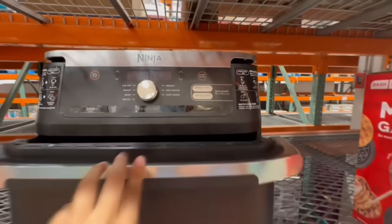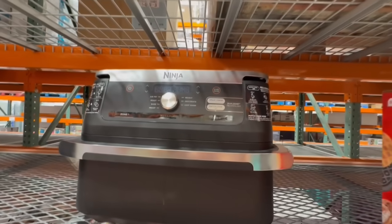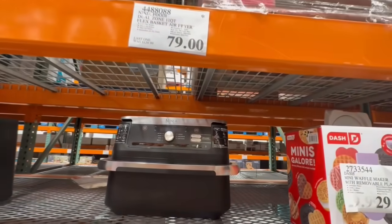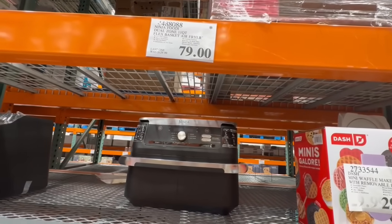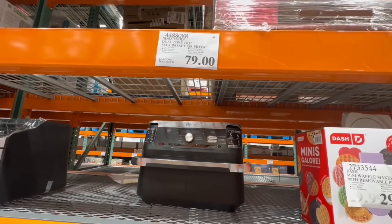This is what it looks like. It's of a really nice size, especially if you have a bigger family. And I remember with this product, if you remove the middle divider, you get obviously the big air fryer, or you can make it into 2 5.5 quart baskets. So it's a pretty nice option. I'm not sure how long this is going to last.